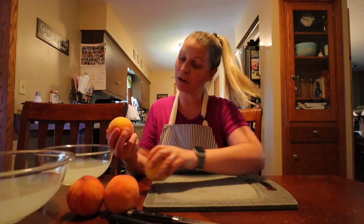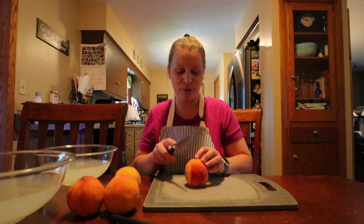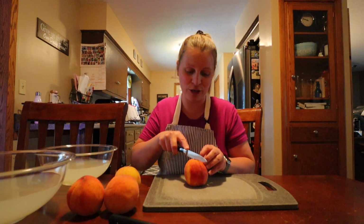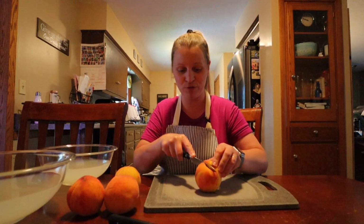Some are in better condition than others. Some of them do have some small bruising and things on them. And I noticed as I was cutting one this morning, because we had one for breakfast too, that one was already getting a little hard to cut. So I was watching my sister-in-law do this because she was awesome and got her peaches first, and I was able to watch how she was doing it to give me some tips and tricks.